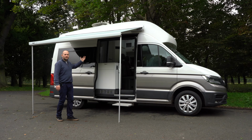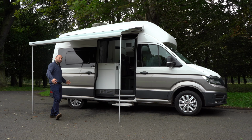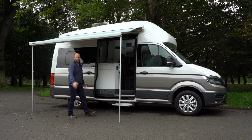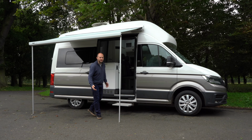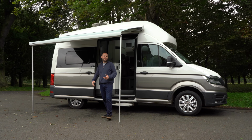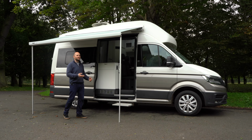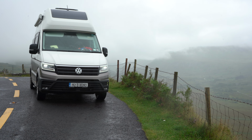This will stop traffic. Driving through small towns, you'll hear people say, "Oh, I love that camper van." Get ready to talk to absolute strangers on the street. They'll come up to you in car parks. They'll ask you questions about it. They'll ask you, how high is it? How many does it sleep? How much does it cost? Is it yours? These are questions that people want to know, because this thing will stop traffic when it drives through.